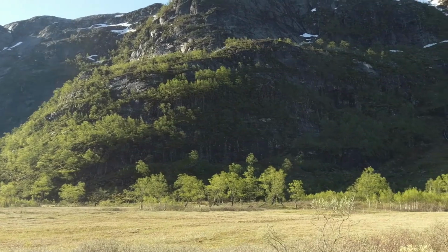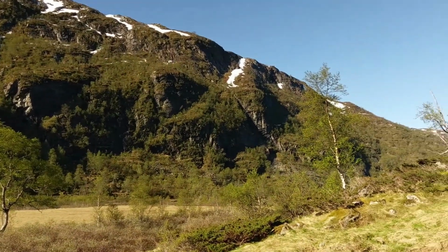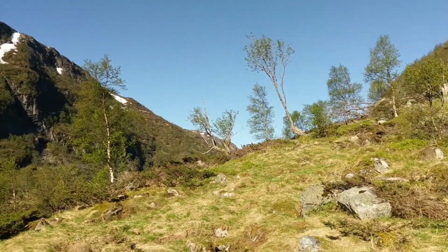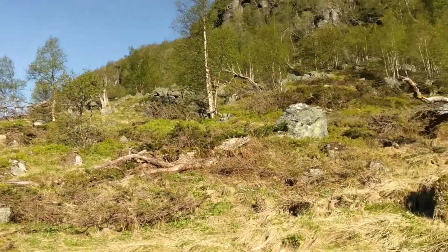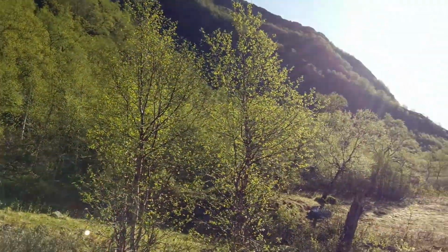It's 7:30 and the sun has already been up for a few hours. My friend is still sleeping, but I thought I would go for a hike up the valley and look around. The temperature is just amazing, even though it's really early in the morning. Already it's way beyond 20 degrees, I think, which is very rare in Norway, especially considering we are 550 meters above sea level.